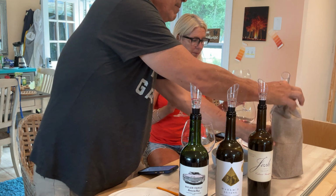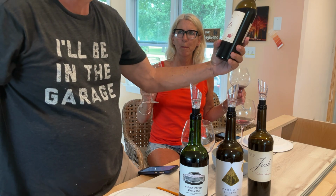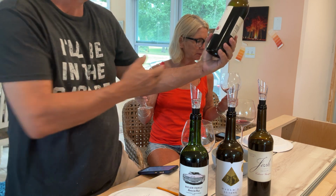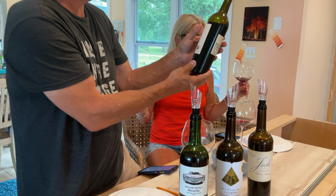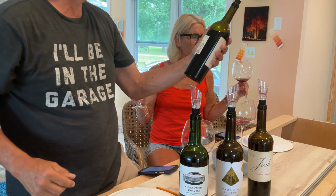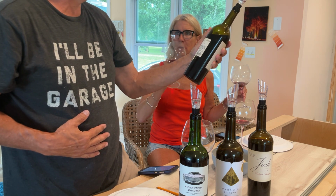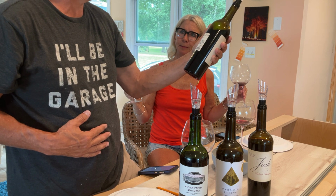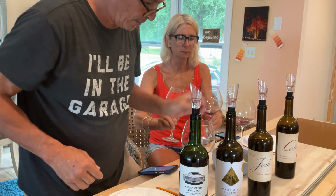Wine D, the final, is Cole Cellars. It's a 2022 California Cabernet Sauvignon. It is a family owned estate. It was $12.99 from Walmart, and it is cellared and bottled by Cole Cellars in Healdsburg, California. All right, and that concludes the wine tasting, and now we will read our scores.